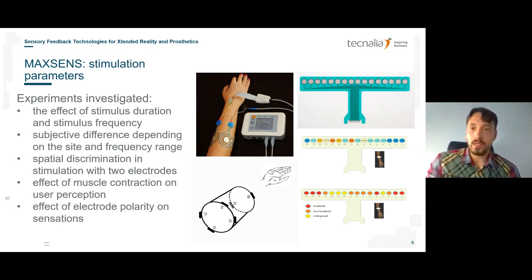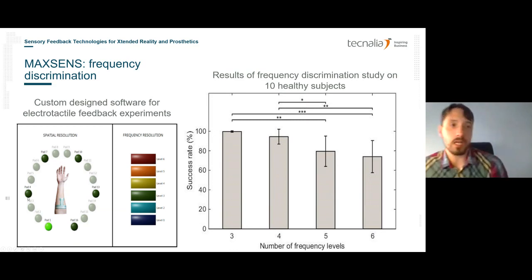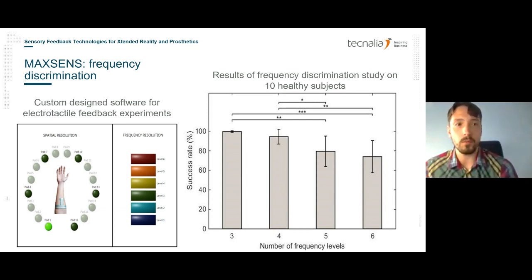In continuation of this study, we wanted to experiment with what resolution we can really offer with these two types of feedback, coding the information in stimulation frequency and in stimuli location. We developed a software, you can see here how this graphical interface looked, that allowed us to do these experiments. It allowed us to test on healthy subjects, but also later on amputees, the resolution of this type of feedback.